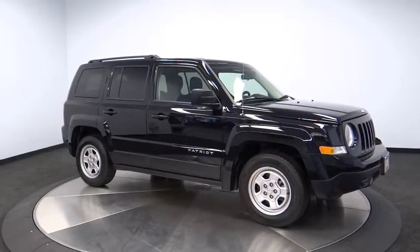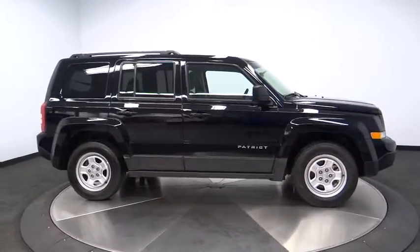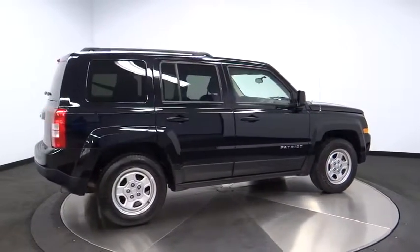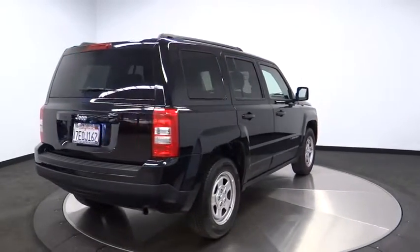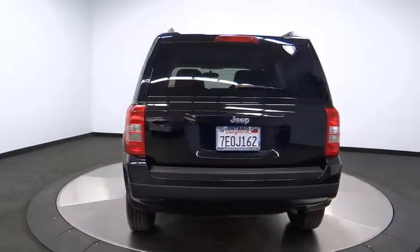The 2014 Patriot. The Jeep Patriot is unmistakably a Jeep. It looks like a cross between a Jeep Liberty and Jeep Compass, or maybe a three-quarter scale version of the big Jeep Commander. The Patriot has plenty of room inside for any size family. This vehicle has less than 35,000 miles.